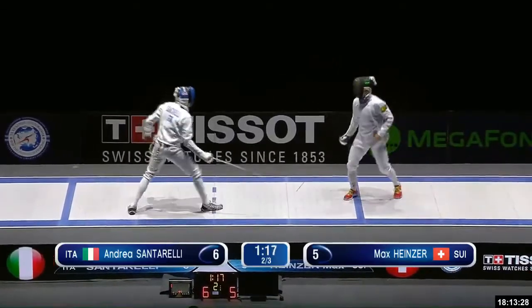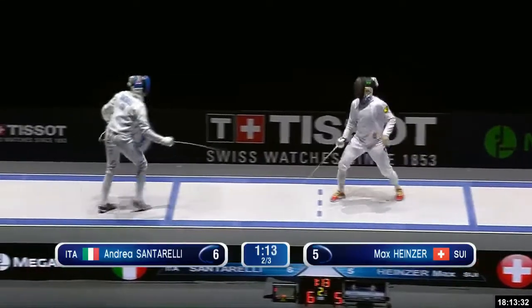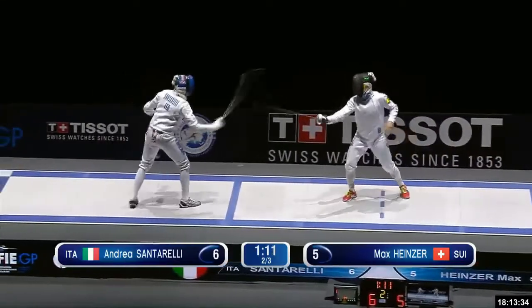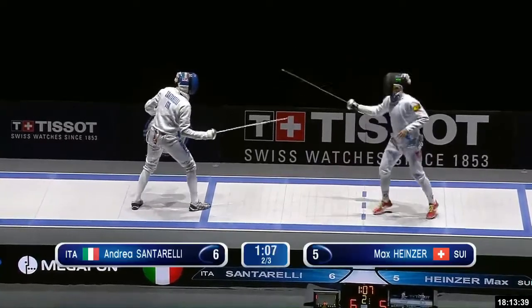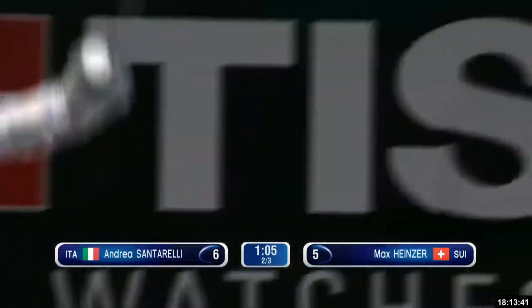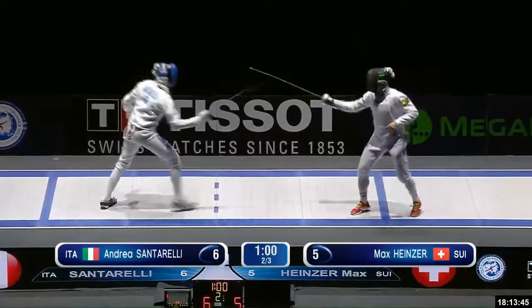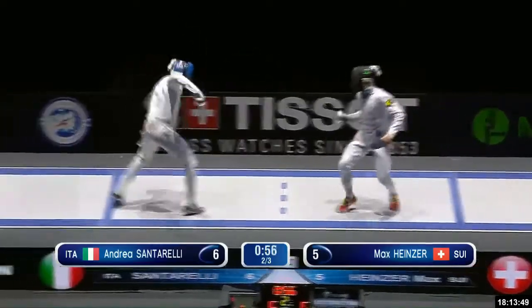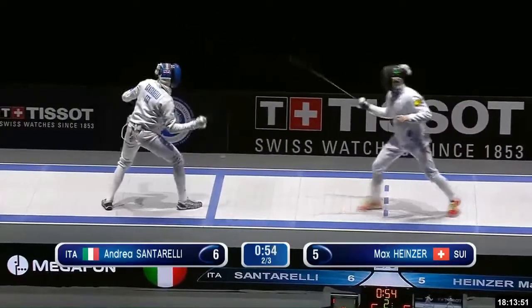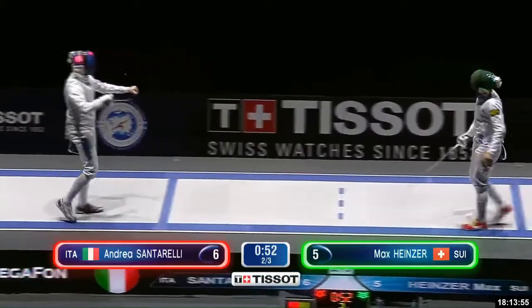Santarelli seems content drawing Heinzer's attack. He thinks he's found enough of the pattern to weather the storm, if you will. In previous bouts I've seen him fence, he's usually very aggressive, very on the march, but he's remaining defensive and finding good moments either with the parry or the counter. Very mature fencing. Double touch. It's their first double for this match.